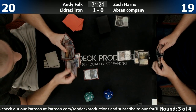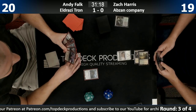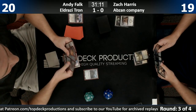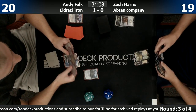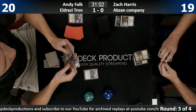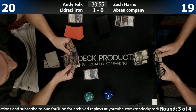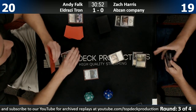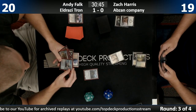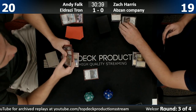Here is Wastes into any number of removal spells. Is this an Anafenza? Alright, so Spatial Contortion takes down Anafenza. The fact that he was willing to take down Anafenza with his Spatial Contortion has to let you know that he has got a ton of gas. Yeah, so Warping Whale to exile.